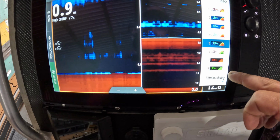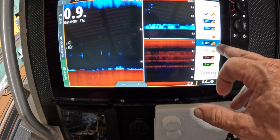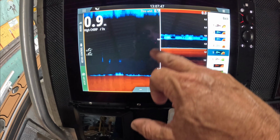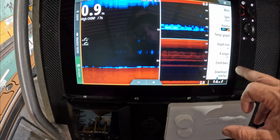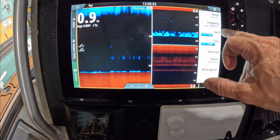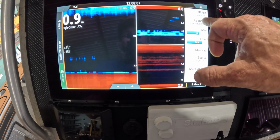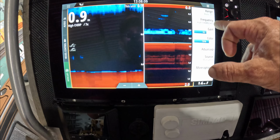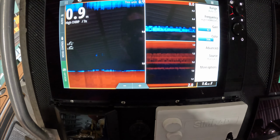As for our colour palettes, this is really a personal preference, and I like to often use a black screen because it's easy to see in the daylight, and a lot of colours show up really well on that black background. We can come down through our other options, and these ones here are all very important. So I'm running a high frequency transducer in this particular case, which I also have the options to go to a low chirp, but high frequency for this shallower water.